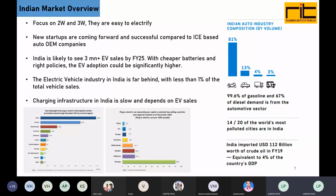The electric vehicle industry in India is not far behind. Basically, it is increasing tremendously. I mean, the government is putting in a lot of policies. I will also discuss the policies regarding that. Charging infrastructure today is very slow, but it is definitely increasing. Why is charging infrastructure not increasing today? It's just because we don't have enough EVs, and both are actually dependent on each other. More electric vehicles will come on the roads.